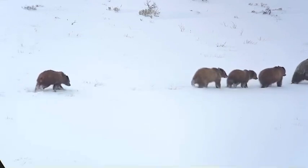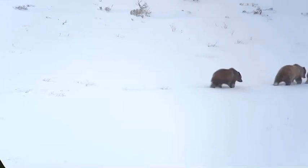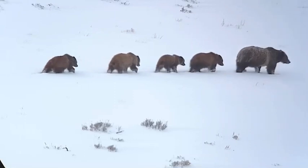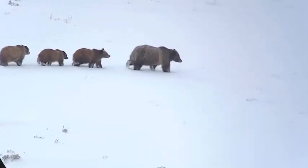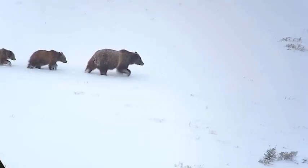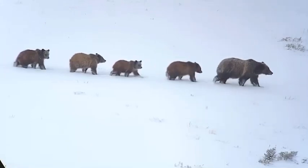Grizzly Bear 399 and all 4 of the cubs look incredibly round and fat and well prepared to sleep through some of the more difficult to find food seasons of Jackson Hole. So we wish them the best, and we'll keep you posted on when they emerge next spring. Pretty awesome stuff. We're really excited to see her all settled in with all 4 cubs, the first known grizzly bear to actually get to the den with 4 grizzly cubs.